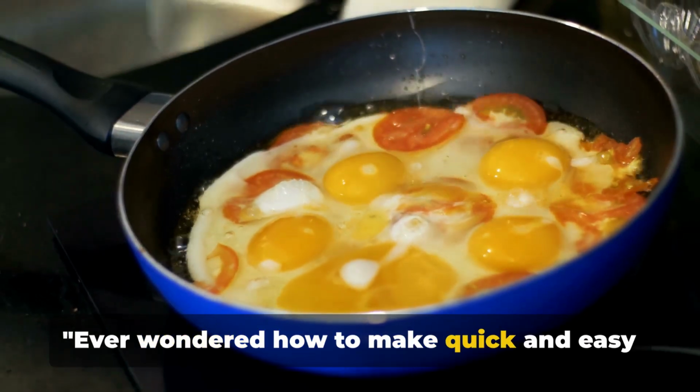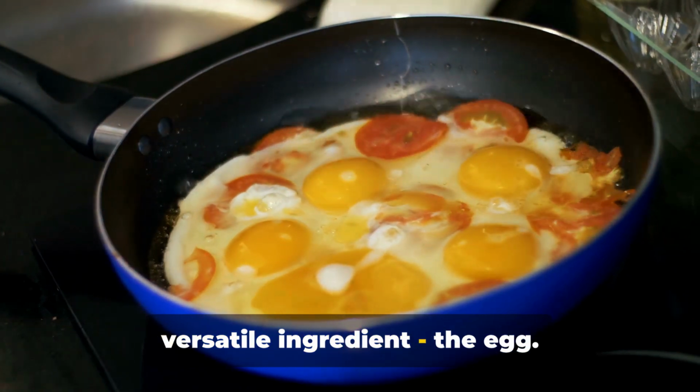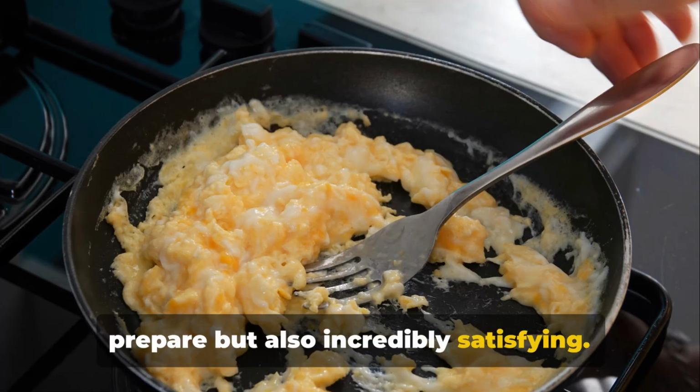Ever wondered how to make quick and easy egg dishes? Today we're embarking on a culinary journey that centers around one versatile ingredient, the egg. We'll be showcasing 5 delightful recipes that are not only simple to prepare but also incredibly satisfying.